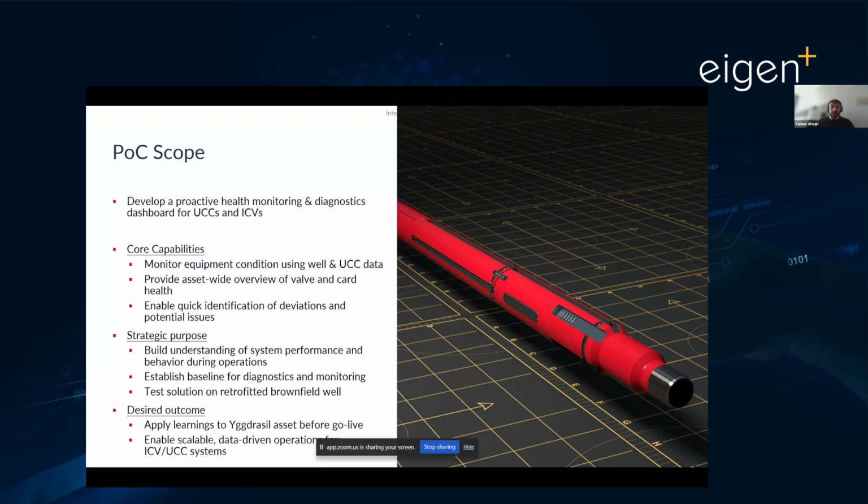So to do this, we have done a retrofitting of a brownfield well with the Turing ICV system. And what we're trying to do is basically monitor the equipment condition using well and the UCC data, trying to get an understanding of the valves and the cards, and trying to see if there's any deviations or errors that we should look further into. And we'll try to use the learnings that we get from this POC to enable us to operate the ICVs in the best possible manner for the Yggdrasil asset.